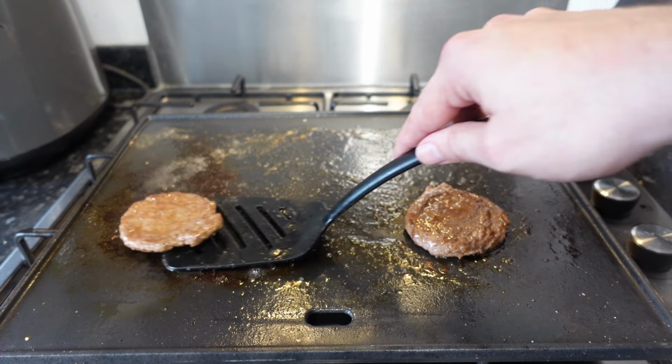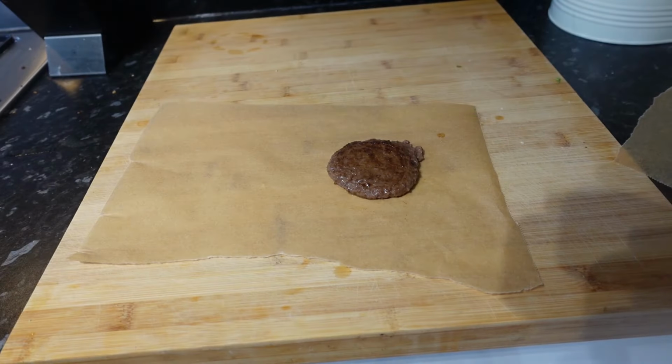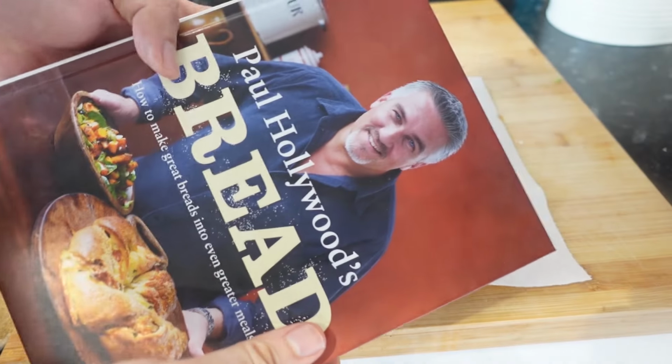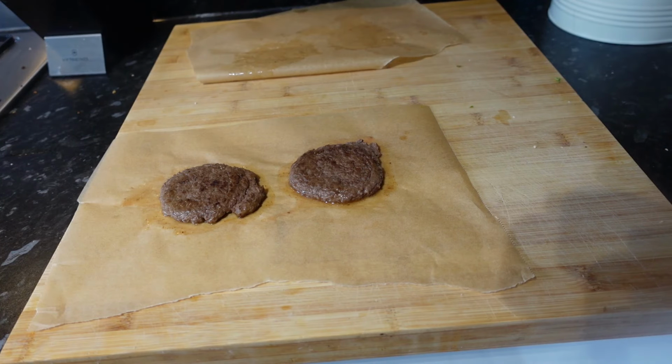So what I'm going to do is take these off, place them onto some greaseproof paper, put a bit of kitchen towel over that, and press them out with a book. I'm going to use Paul Hollywood's face. Well, those are the sorriest looking burgers I've ever made.